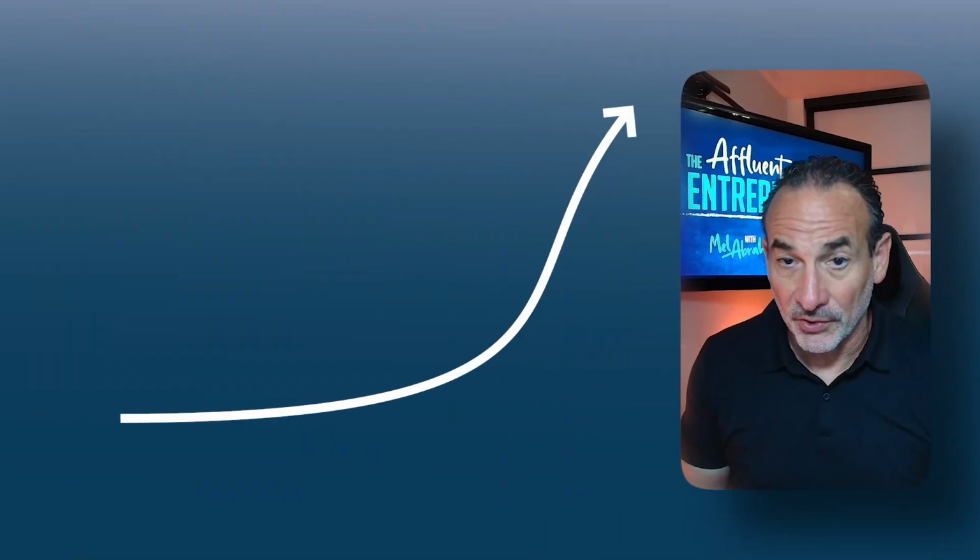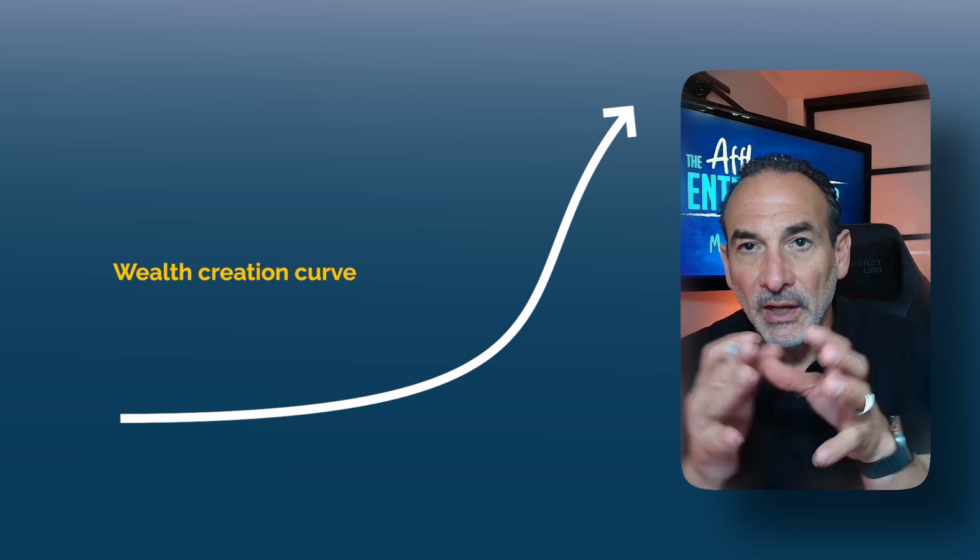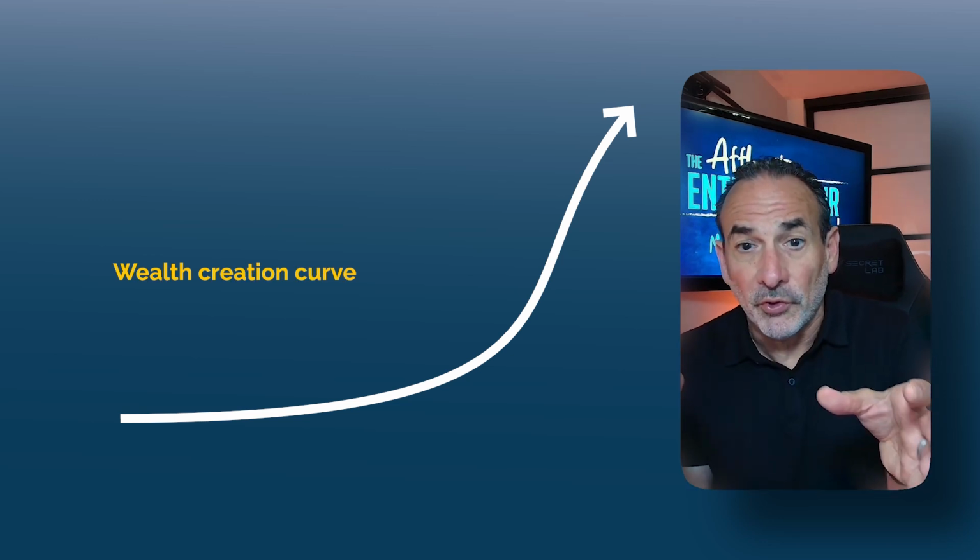Remember, I have always said that there is something called the wealth creation curve. Our wealth creation is not linear. It is exponential. But there's this moment in time at the very beginning where it feels slow. And it is. It's slow, but because you're compressing the spring. You're compressing the spring to a point that it's going to rocket.